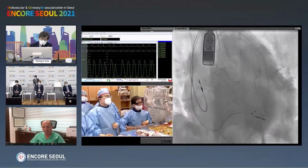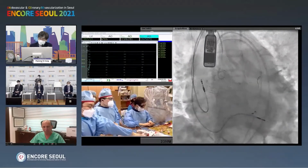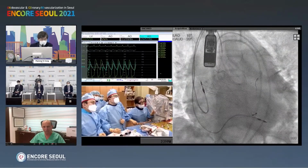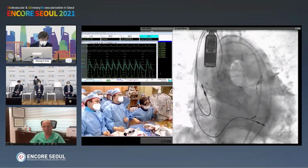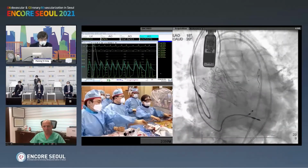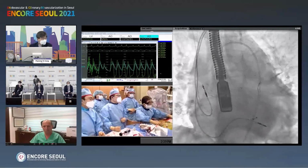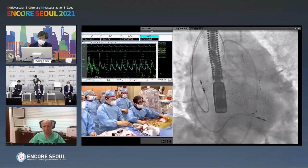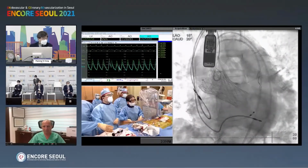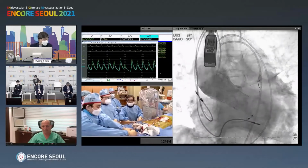Most of the cases were done with angiographic guidance, but as you see, after the TAVI procedure, the angiogram looks like a very severe aortic regurgitation, but the hemodynamic status is not so much, and the transesophageal echocardiographic finding is minimal. So there is a discrepancy of interpretation between the angiographic finding and the echocardiographic finding. So we should determine which one is really reliable. Personally, I choose the echocardiographic finding rather than the angiographic appearance.